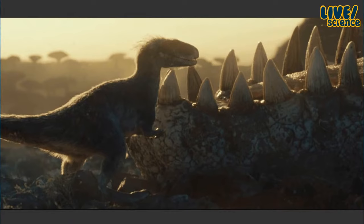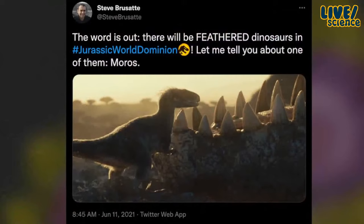And this dinosaur was a real dinosaur. It was discovered a few years ago. It was named by a friend of mine, Lindsay Zanno, who's an outstanding paleontologist, a great discoverer of dinosaurs. She's a curator down in North Carolina. I know Lindsay is very excited that her dinosaur is going to be in the film.